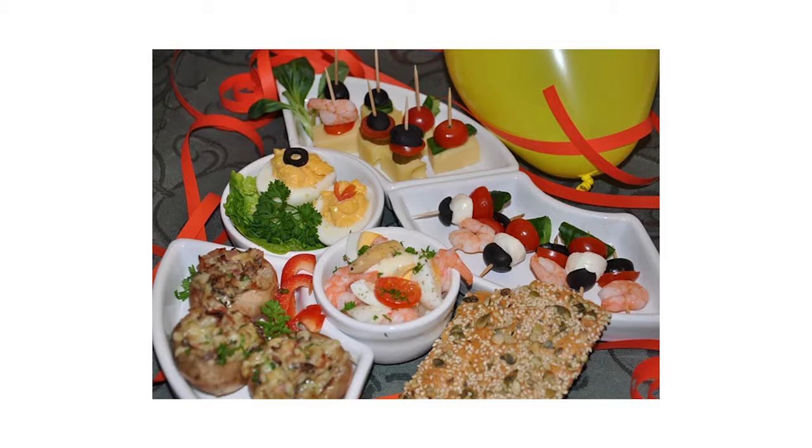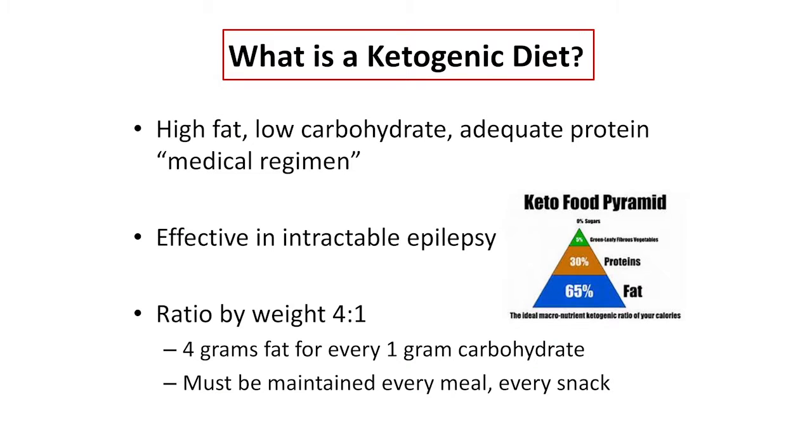But what exactly is the diet? It's a high-fat, low-carbohydrate medical regimen. Medical regimen is there because this is not a diet you would start at home on your own. This is a medically prescribed regimen. And it's not just the high fat that's important, it's also the low carbohydrate. That's equally, if not more important than the high fat. But in combination, the diet is very effective in intractable epilepsy.